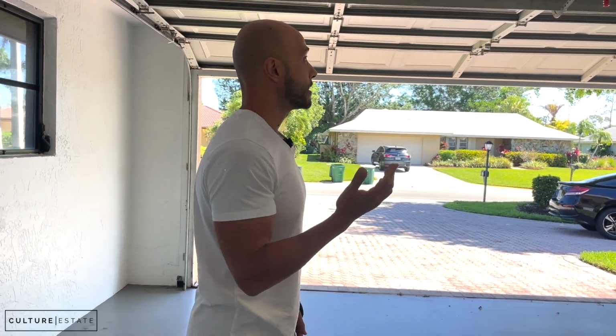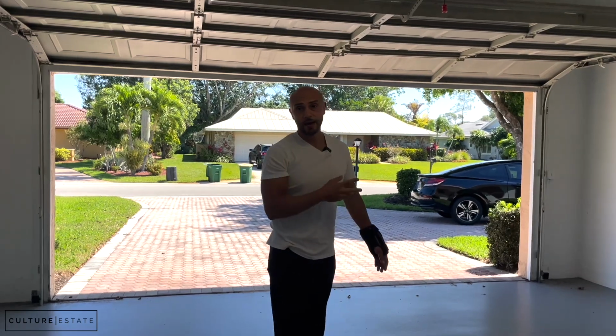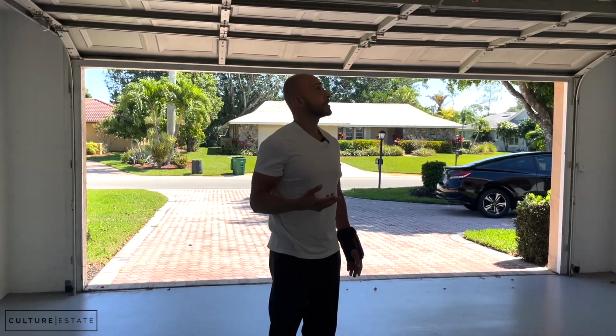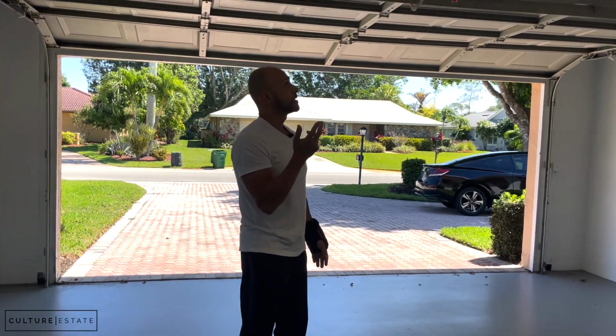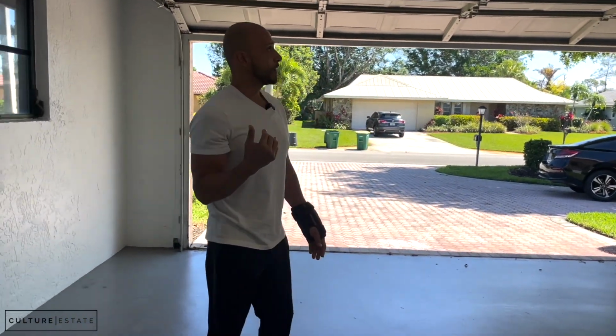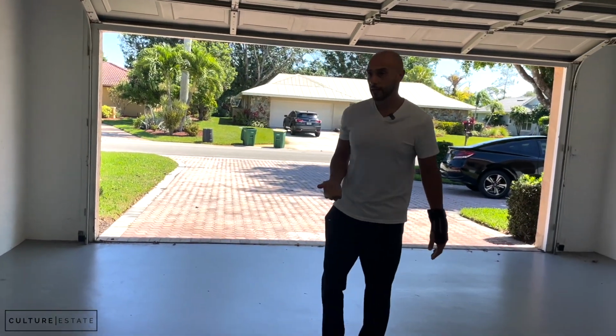What we may want to do is just call them anyway and have this replaced because it's loud. I don't know if you guys heard that, but it's seriously loud. The newer ones now probably will cost a couple $100 installed and will sound a lot better, and they can also check to see if there's any safety issues going on. But from what I see, the doors are working fine, and there was no issues there.